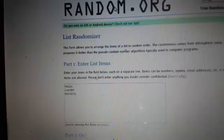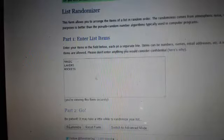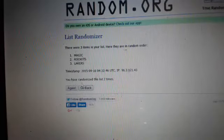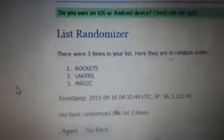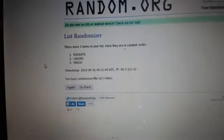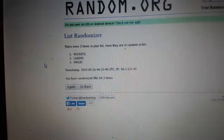Magic, Lakers, Rockets. One out of three. Dwight Howard. A couple of NBA Logoman tags and a size X laundry tag. Three times. Good luck. One. Two. And the winner is, who got it? The Houston Rockets. Three times. The worst patch of them all.